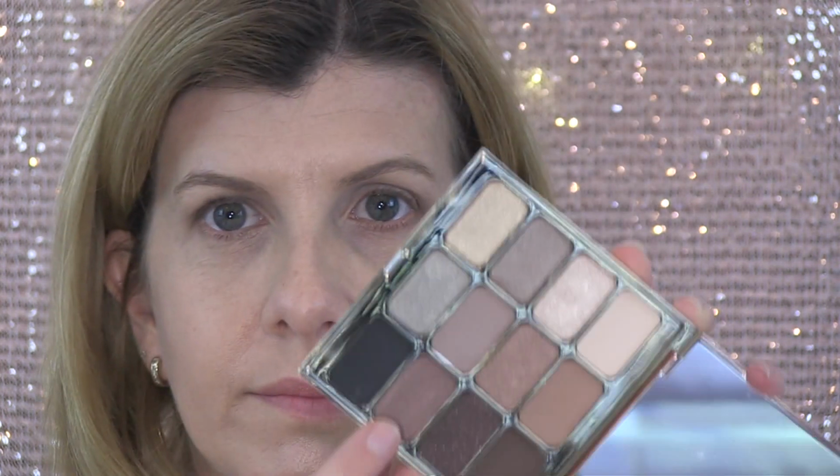Next I'm putting Peace on the eyelid itself, which is a beautiful, almost plummy rose gold colour. It is a slightly shimmery colour. I can get away with a little bit of shimmer on the lid itself as long as I don't go up past the crease, because anything that's shimmery or shiny above the crease will highlight and accentuate any crepiness that you might have, which I definitely do have.